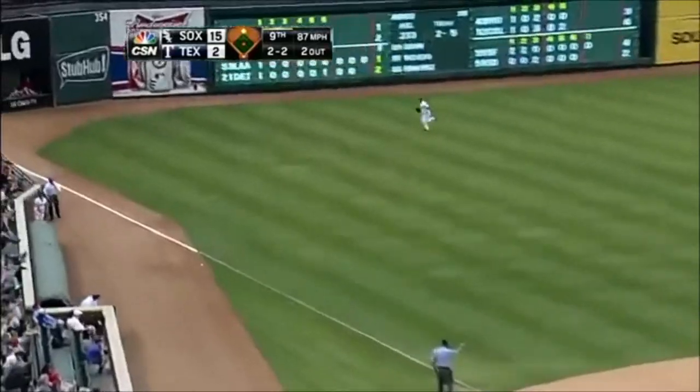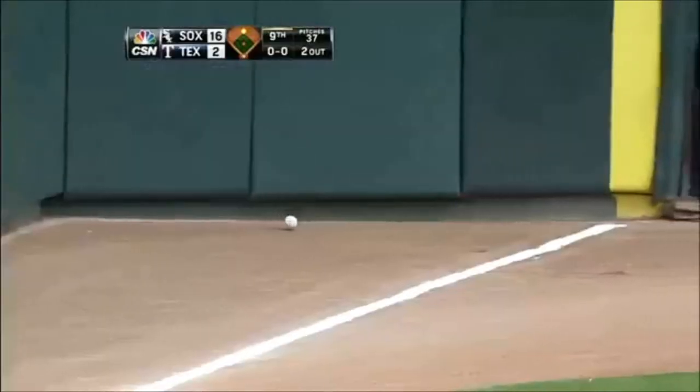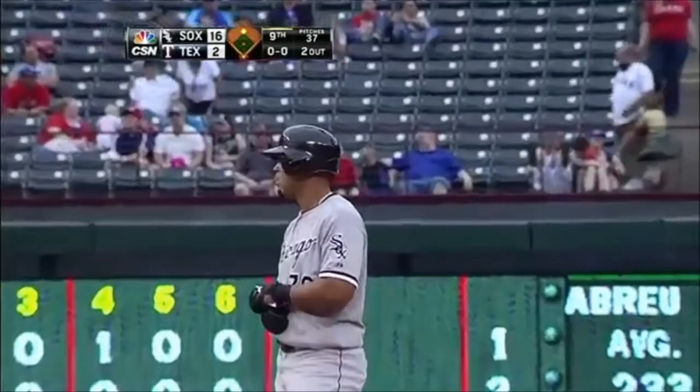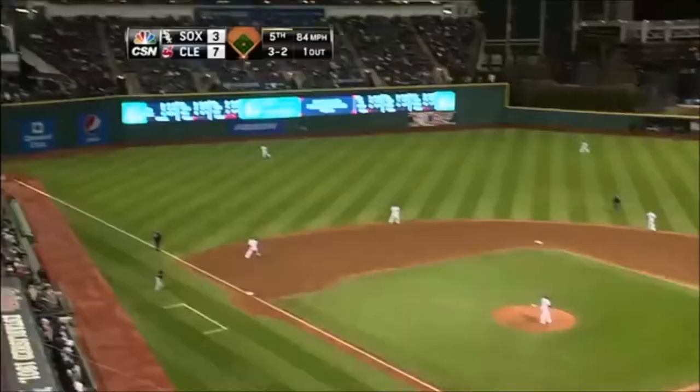And that's a fair ball, double right down the line. Steve just told you everything. It is finding a hole. Abreu started off this inning with... went north with 9 or 10.